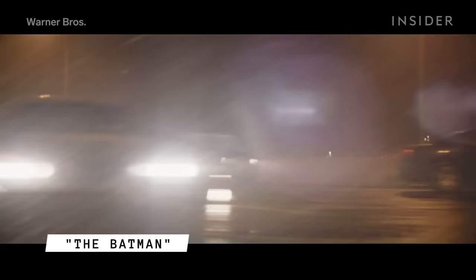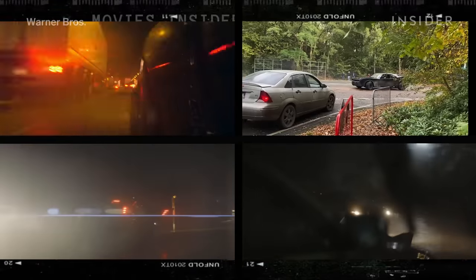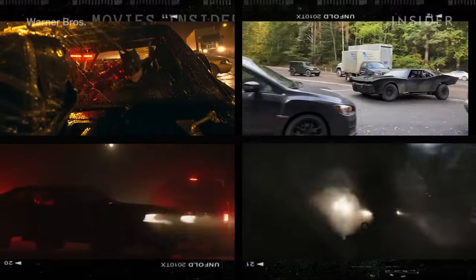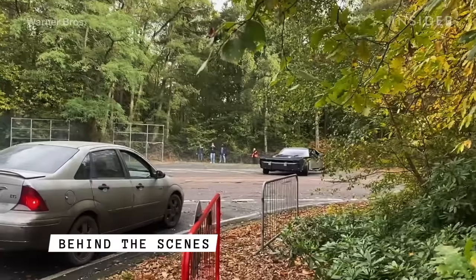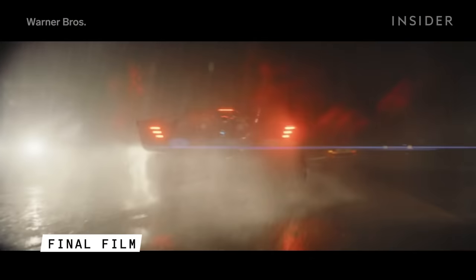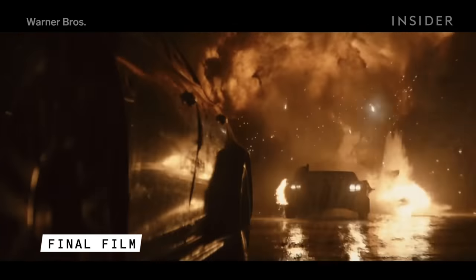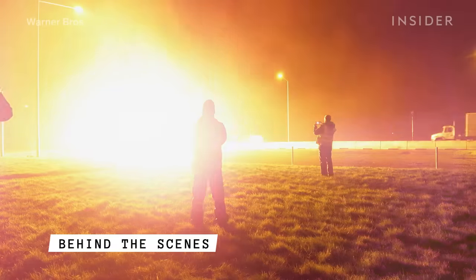To safely achieve this dangerous car chase in The Batman, the stunt team decided to split it up, filming it in several separate locations. They shot the riskiest parts on a half-mile stretch of highway, allowing them to film 100 vehicles swerving and hydroplaning. And this stunt driver was able to drive the Batmobile through a real explosion.